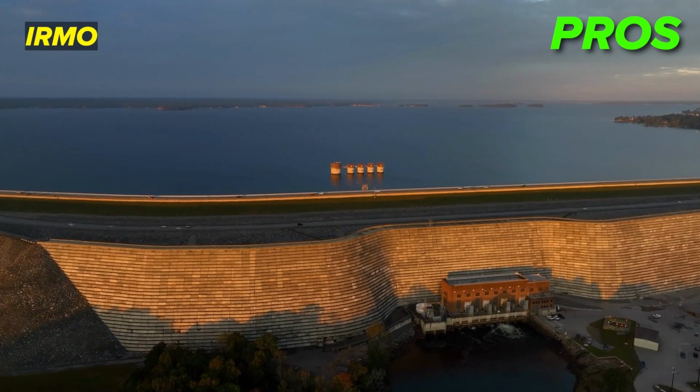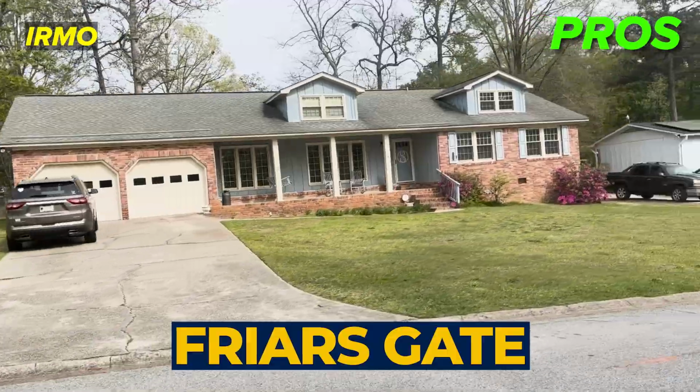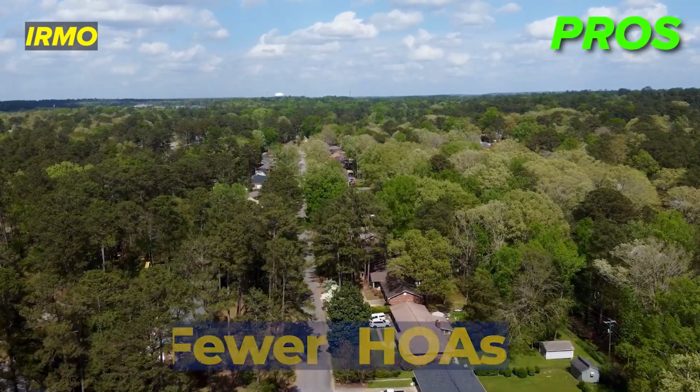And of course, Irmo borders Lake Murray Dam, and also with that, the largest public boat launch on the lake. Now, again, it tends to have more mature neighborhoods like Whitehall, Friarsgate, Quail Valley, and more, where you get, I know something a lot of people ask about, those bigger lots, tree-lined streets, and fewer HOAs.